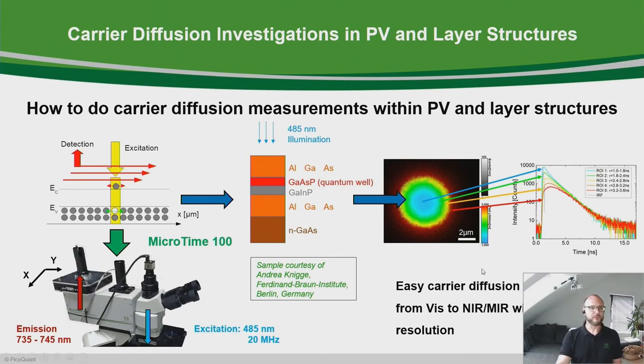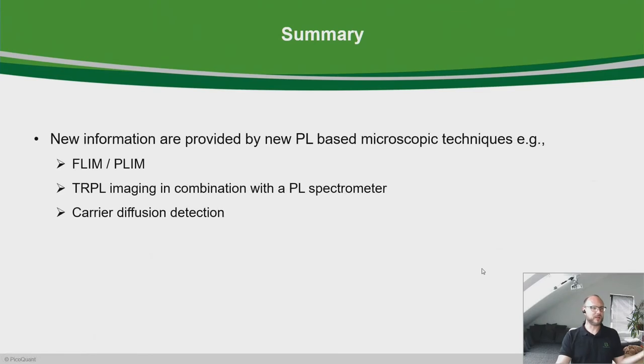Okay, to sum up, you get new information which is provided by different photoluminescence-based microscopic techniques, for instance, fluorescence lifetime imaging or phosphorescence lifetime imaging. When you combine those techniques with a spectrometer, you can do time-resolved photoluminescence imaging. And of course, you can also use carrier diffusion to get additional information about the material you want to investigate.